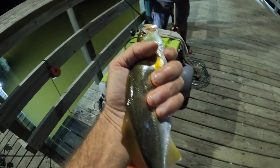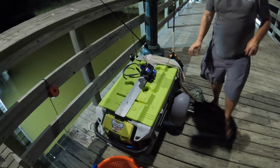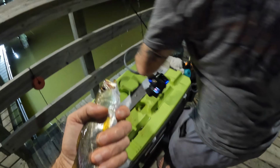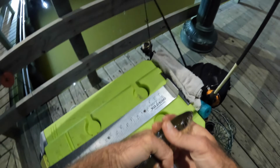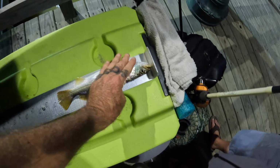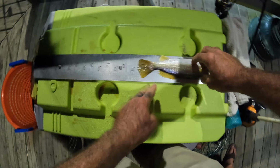Oh, I was going to measure this. 11 inches. It don't matter what it is because it's a white trout, but it is just a little over 10 inches.